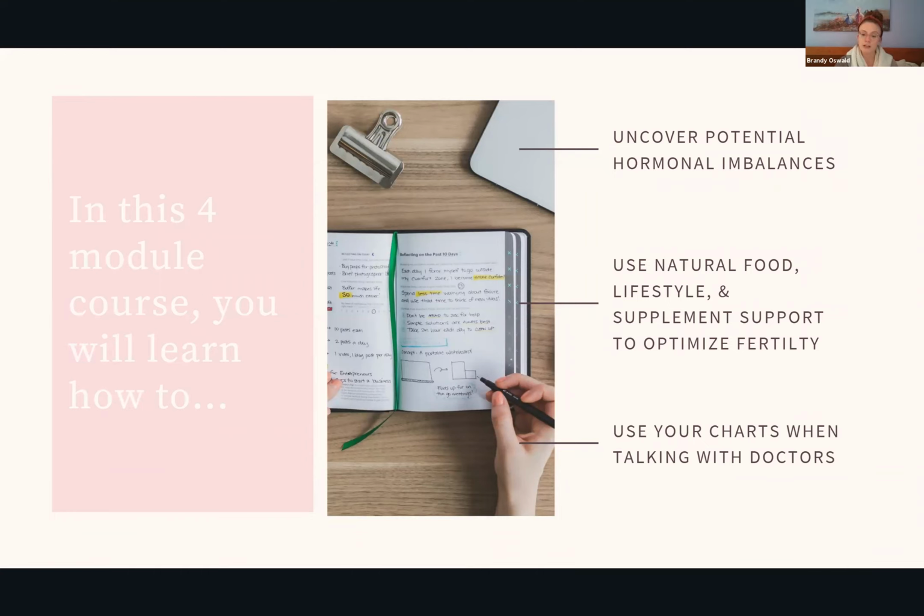And then how to use cycle tracking charts when talking to your doctors. Because spoiler alert, most doctors can't read cycle charts. They have no idea what they're telling us. So we have to show them what's going on in our bodies, what we know to be true. And in this course, I'll teach you how to do that without hopefully pissing off your doctors. But that's okay if they get mad. It just means there's more to learn and they're a little cranky about that. That's okay.